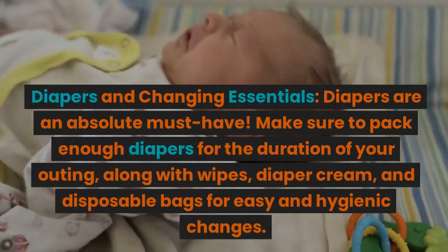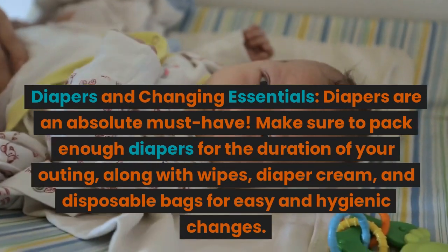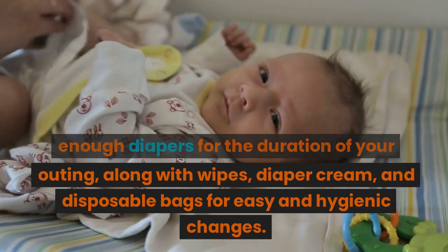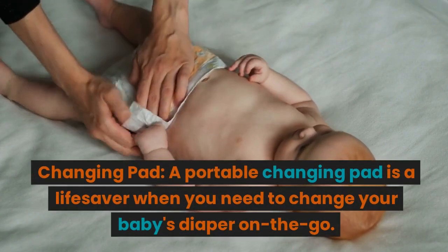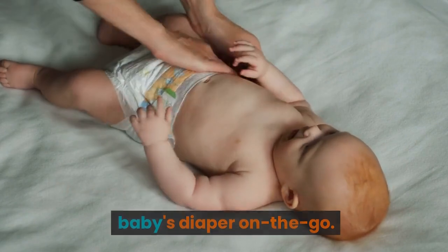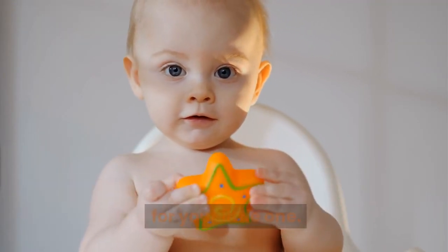Diapers and changing essentials. Diapers are an absolute must-have. Make sure to pack enough diapers for the duration of your outing, along with wipes, diaper cream, and disposable bags for easy and hygienic changes. Changing pad. A portable changing pad is a lifesaver when you need to change your baby's diaper on the go. It provides a clean and comfortable surface for your little one.